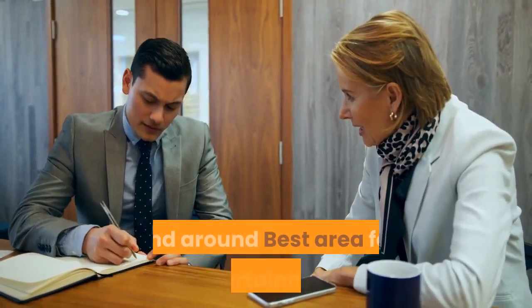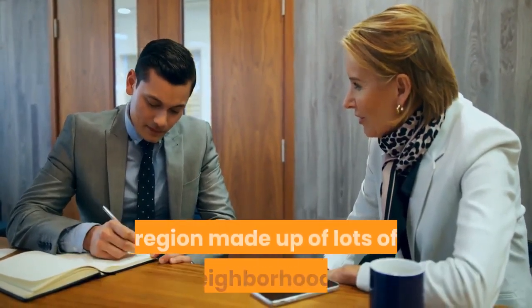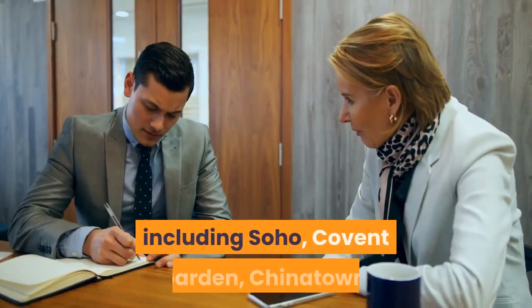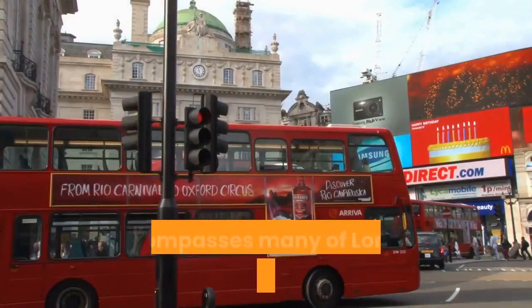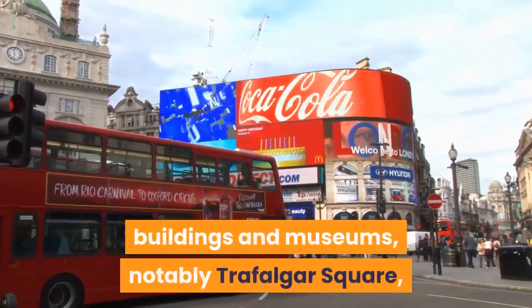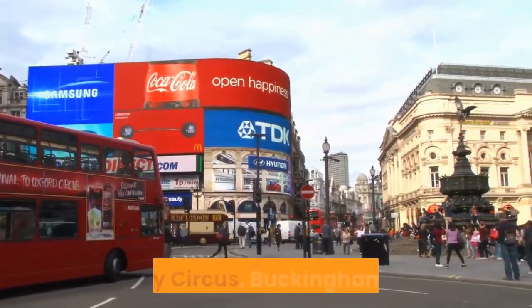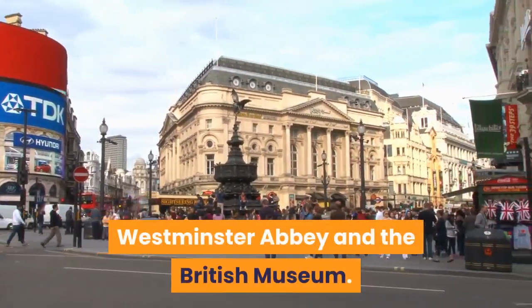The West End. Soho, Covent Garden and around: best area for entertainment and shopping. The West End is a larger region made up of lots of neighborhoods, including Soho, Covent Garden, Chinatown, Theatreland, Bloomsbury, and Westminster. It encompasses many of London's most iconic locations, buildings and museums, notably Trafalgar Square, Piccadilly Circus, Buckingham Palace, Westminster Abbey and the British Museum.